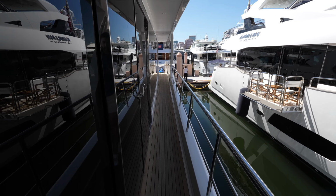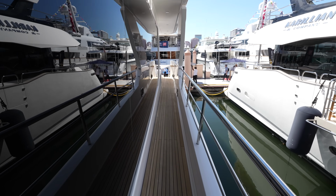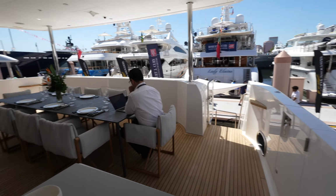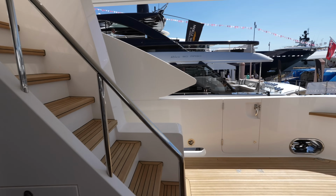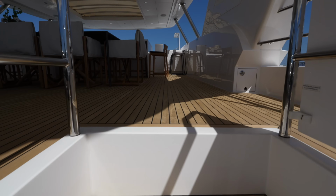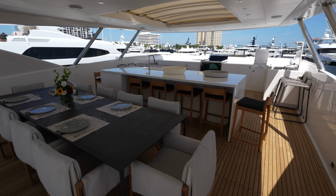And currently, at the time of filming, this yacht is listed for sale at just under 10 million. I think it's 9.9. You're certainly getting a lot of yacht for the money, all things considered. Now, of course, I know what you're thinking. $10 million, that is a ton of money. But there are new yachts that are much smaller than this that are much more expensive. So I think at the end of the day, you have to find that balance.